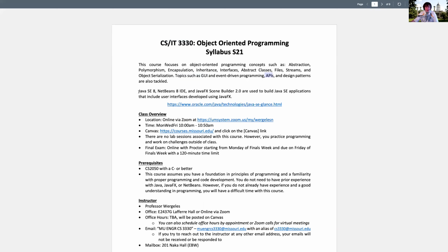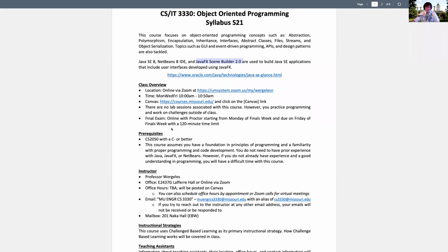We're using JDK 8. Okay, a lot of students are surprised by this. We're on JDK 15, but JDK 8, NetBeans 8, and Scene Builder 2.0, they're just built for each other. It's all incorporated, all encapsulated, everything's ready to go. So that's why we're using these versions, which we'll look at here in a little bit.